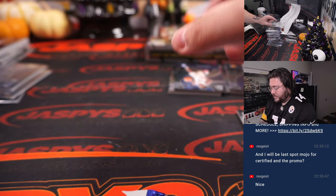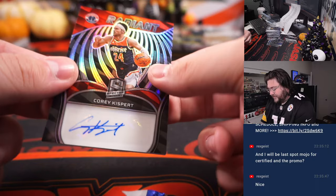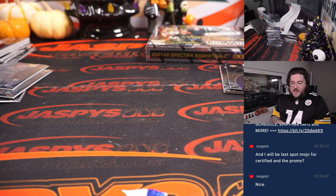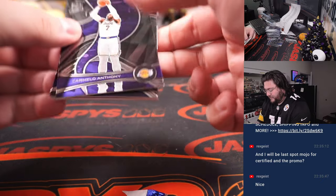Isaiah Jackson auto. Tyrese Maxey, Moses Moody rookie. Corey Kispert, rookie, Radiant signature. Rookie auto heading to the Wizards and Alex Williams. 18 out of 99. And last pack here for this box.